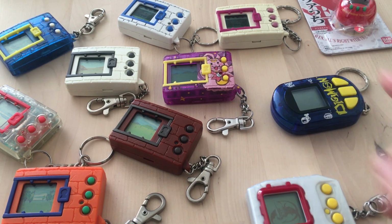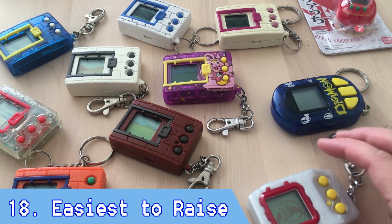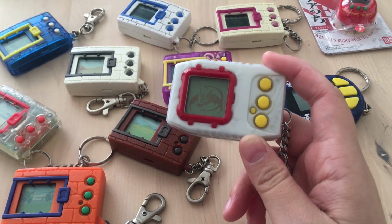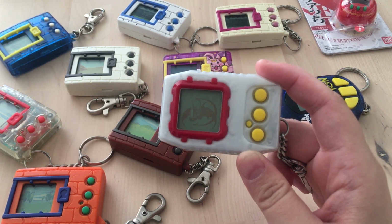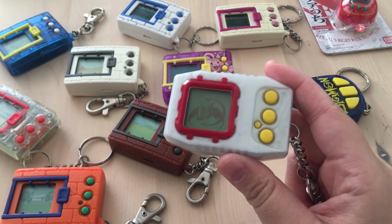But I've got this guy in the background here. Eventually we'll get to him. The easiest to raise, honestly, in my opinion, the Pen 20. The Pen 20 is great. Like, they don't poop as much as the DM20ths. You can freeze them. Humulus's guide is brilliant. Like, these are a great chill device.